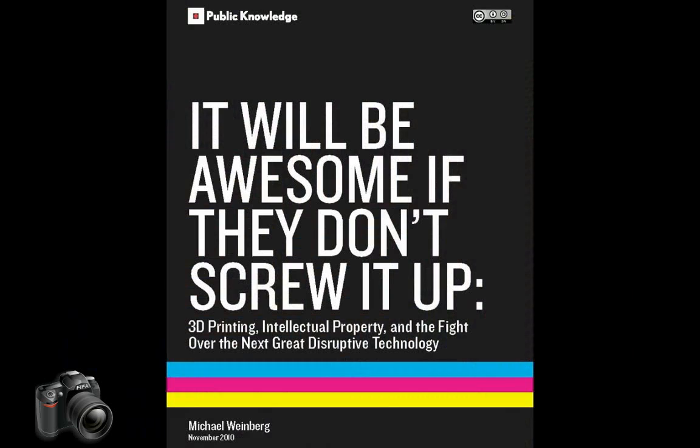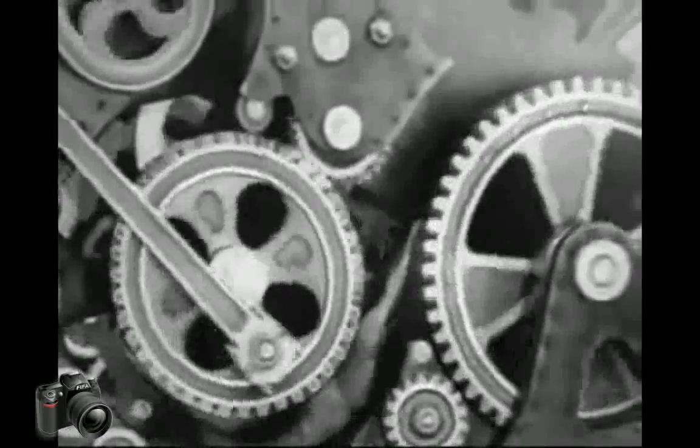One of the things that we've focused on in this class is what we consider to be the next great disruptive technology, 3D printing in FabLabs. This technology really is going to change everything. It will be as big of a change as the internet. To a large degree, the internet democratized information. 3D printing will democratize production.